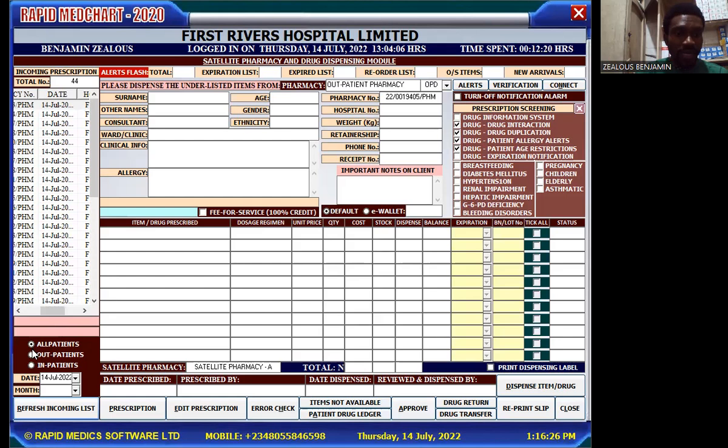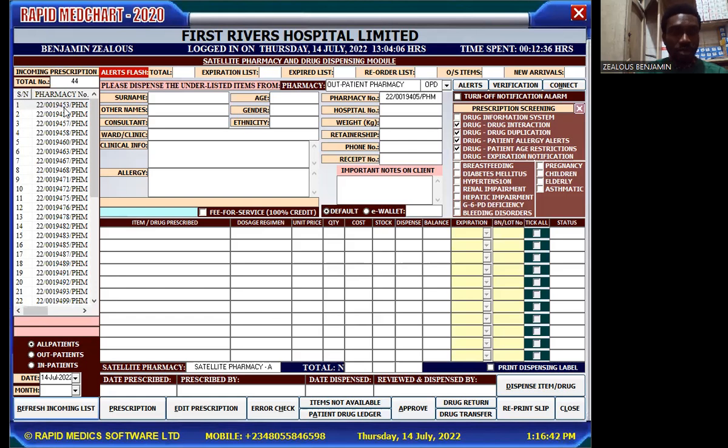Now, if you look at these, there are three items here with dotted spaces. This determines the categories of prescription you see in this incoming prescription. Here you see all patients, which include both outpatients and inpatients. To make things straight, say a prescription comes from the ward to the dispensary, and they tell you this person is on admission. Instead of looking for the number randomly, you can just click on inpatient.